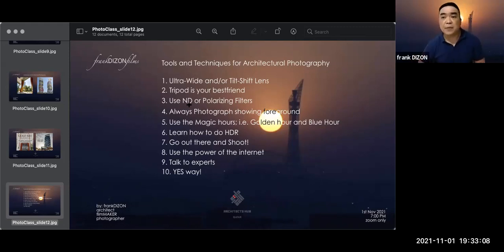So let's jump to number three, using ND or polarizing filters. This would be most especially beneficial for people who are progressing using cameras. And for technical people, for creative people, ND is neutral density. So when you photograph, see the background here on the screen, all right? If the sun, give the sun a little bit more time, like 30 minutes more, and it rises a little bit more above the horizon of our background on the slide, it will just dominate everything.